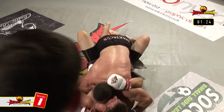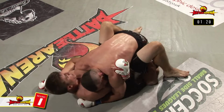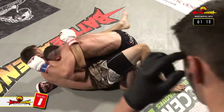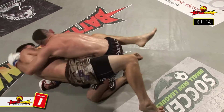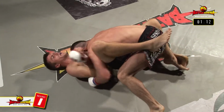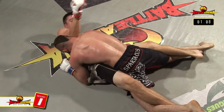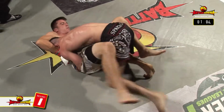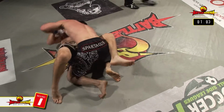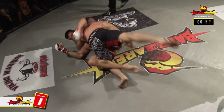Krzysztof needs to posture up here. Krzysztof could be posturing up, looking for the pass now. Yeah, just standing up also helps him find the shots better. Guard's pretty open. Very open. Danny trying to wrap up that head, lets it go. Danny's doing a good job of keeping Krzysztof wrapped up and keeping him low.